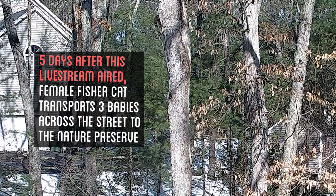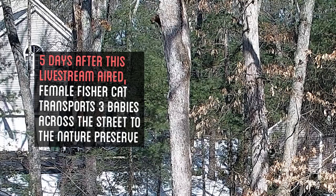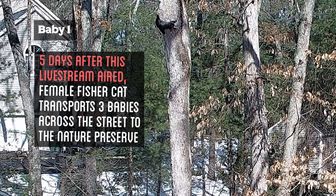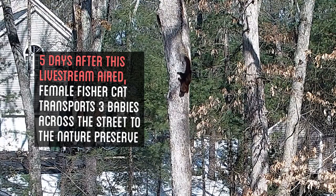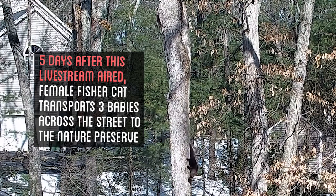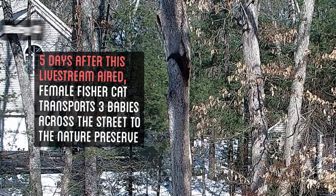Two hours later. So I was reading that the babies she has this year will be from last year's mating because they have delayed implantation. So these babies won't be born until next year. So I think this is the same female. We had one around last year in the same hole, but then she disappeared. I think it's the same female.